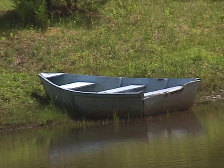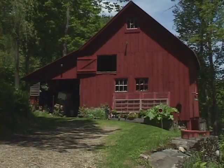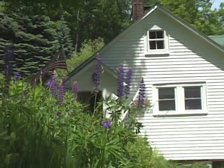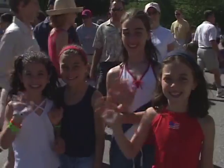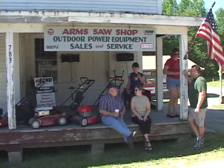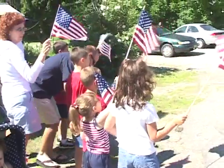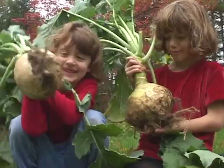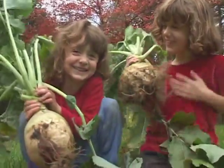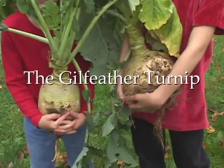Wadsboro, Vermont. Population 857. Part of our heritage is an heirloom vegetable which we are very fond of. The Gilfeather turnip, rooted in Wadsboro.